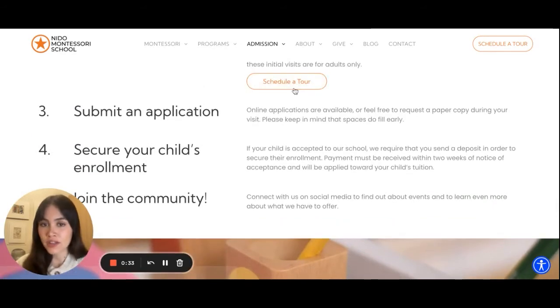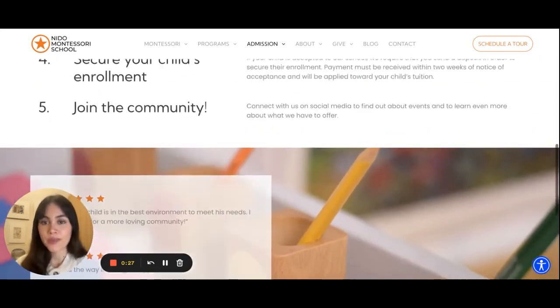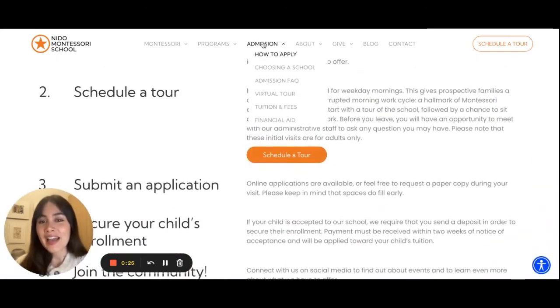We give them another opportunity to schedule a tour, which is a huge part of the overall application process. And again, more social proof. And that's that. Again, in admissions, we have some information to help them choose a school, some frequently asked questions, a virtual tour option if you offer that at your school.